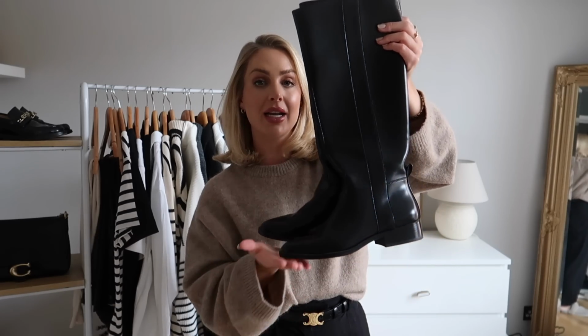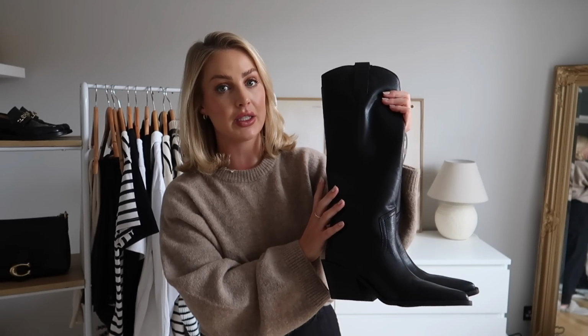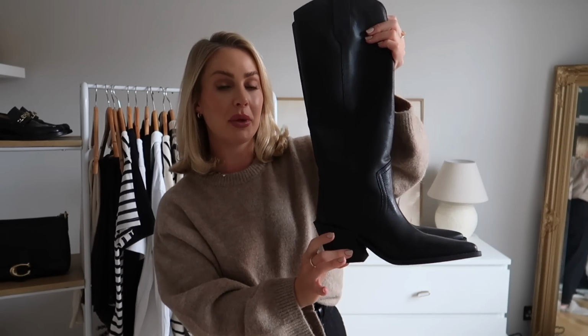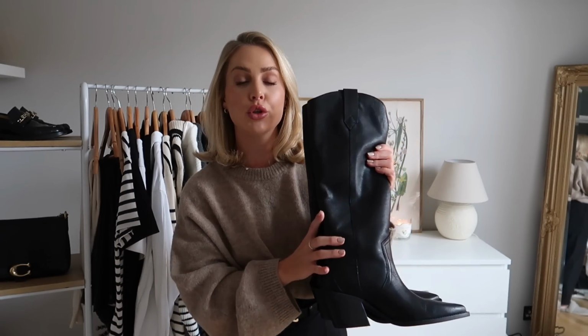I just highly suggest getting a good pair of flat knee-high boots when it comes to the autumn winter season. And I did also invest in these this season from Mango, which have a little bit of a heel, but they're more of a pointed cowboy style boot, which are very on trend right now. But again, I just feel like these are never going to go out of style, so it kind of gives a nod into bringing it into my capsule wardrobe with a good black real leather boot as well.